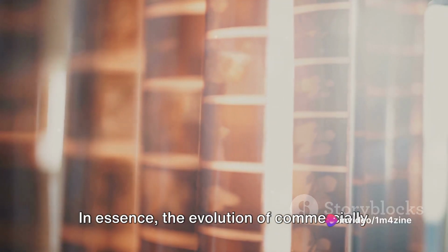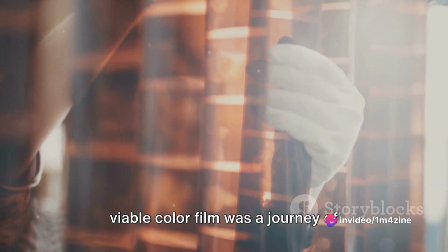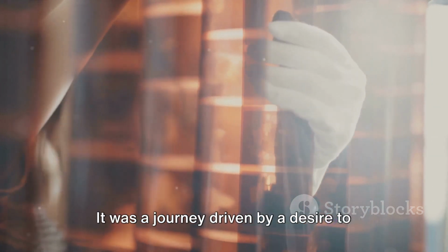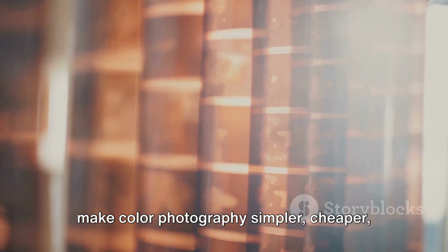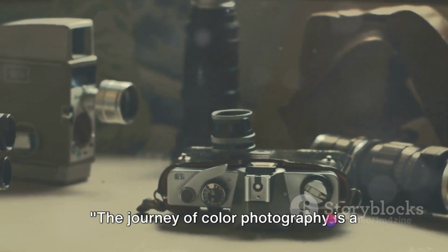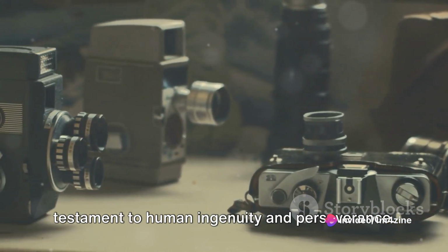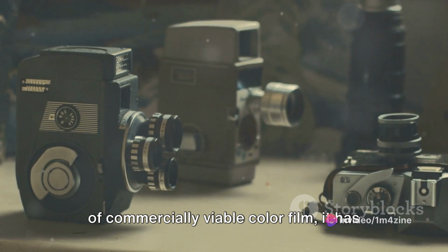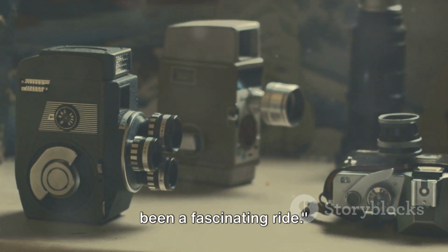In essence, the evolution of commercially viable color film was a journey of continuous improvement and innovation. It was a journey driven by a desire to make color photography simpler, cheaper, and more accessible. The journey of color photography is a testament to human ingenuity and perseverance. From early experiments to the development of commercially viable color film, it has been a fascinating ride.